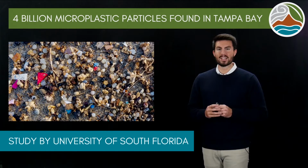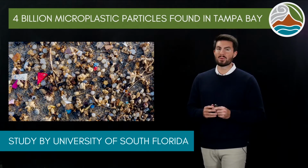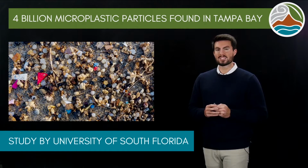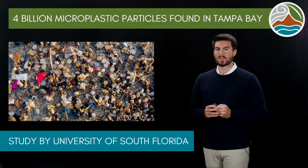In the first study of its kind, researchers from the University of South Florida found that more than 4 billion tiny particles of plastic, known as microplastics, are floating in Tampa Bay's waters. While these plastics are less than 1/8 of an inch in size and undetectable to the human eye, they can be harmful to marine life.